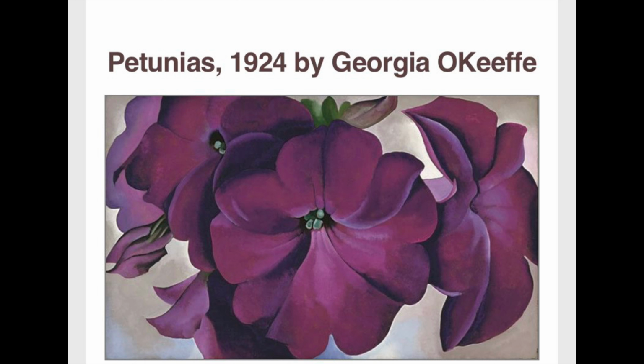The growing of petunias that pivotal summer provided the impetus for her first enlarged floral painting, Petunia No. 2, an extraordinary prelude to the artist's flower paintings, long considered her most original contribution to 20th century art. O'Keeffe's preoccupation with petunias culminated in this 1925 canvas. So obviously expecting lots of purples, maybe some gray, some green. This is a lovely one to finish up with.